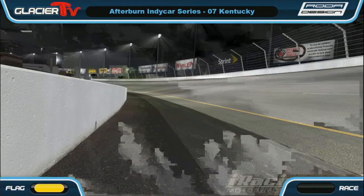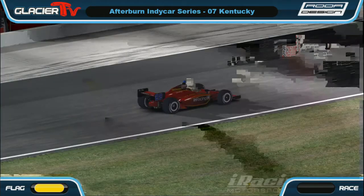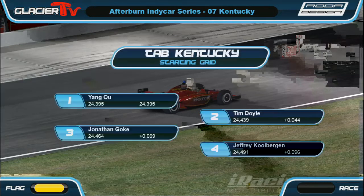Glad to be here. See, we're under the lights tonight. Under the lights at Kentucky for what is going to be a long and difficult race for a number of these drivers. 21 drivers have qualified here today. Young O setting the field with a 24.394 in qualifying, and to run through the field momentarily, row number 1 will be Young O and Tim Doyle, lining up on the outside of row number 1.